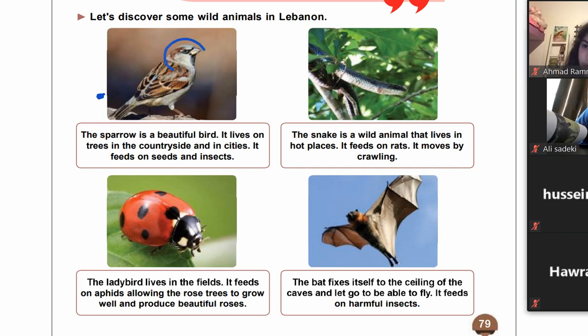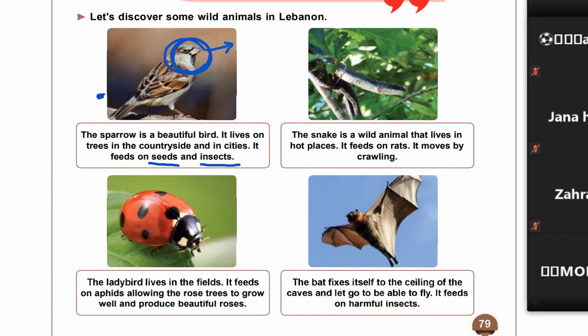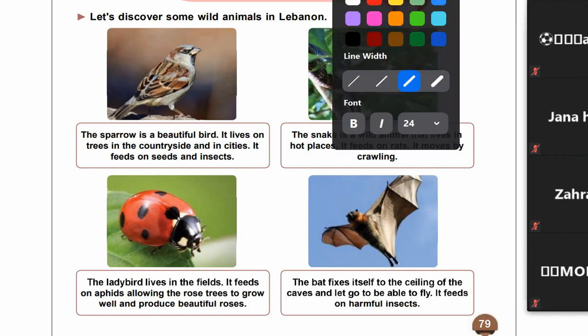Look at this sparrow and its beak. The kind of beak shows you that it can eat seeds and also small insects or even worms, earthworms or flatworms, roundworms, etc. Different kinds of worms.